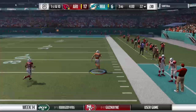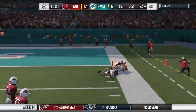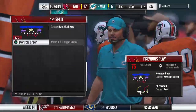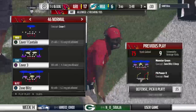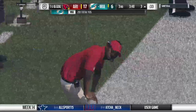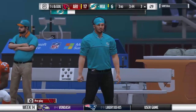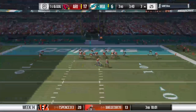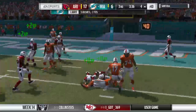Jordan Cameron, he's all alone. Past the 20. And he takes it all the way down to the 3. A big play there on the catch and run. 75 yards. So they're operating in the red zone. They'll try to run with a J. That's going to go as a loss of a yard, and it'll be second down.